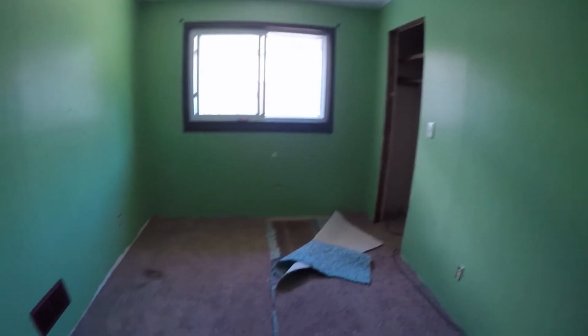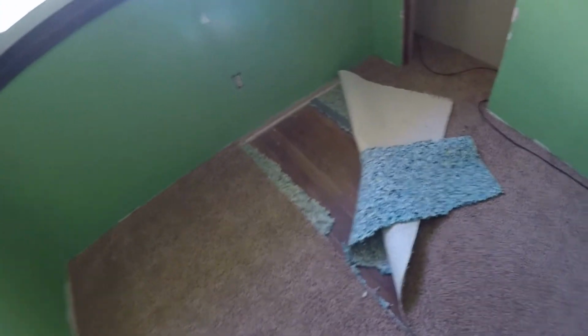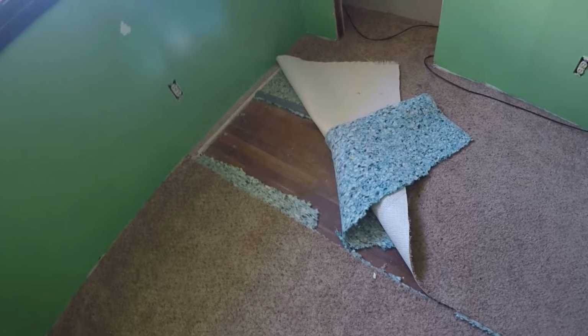Now off from the dining room, we'll head back here. We have some storage. This is going to be one of the bedrooms. John Deere green right now. We'll have to switch that. I did not rip this carpet up yet, but I had to cut it open to see what was underneath. And it looks like we're gonna luck out in here. Looks like it's got nice flooring. Closet, and we'll go into the bathroom.